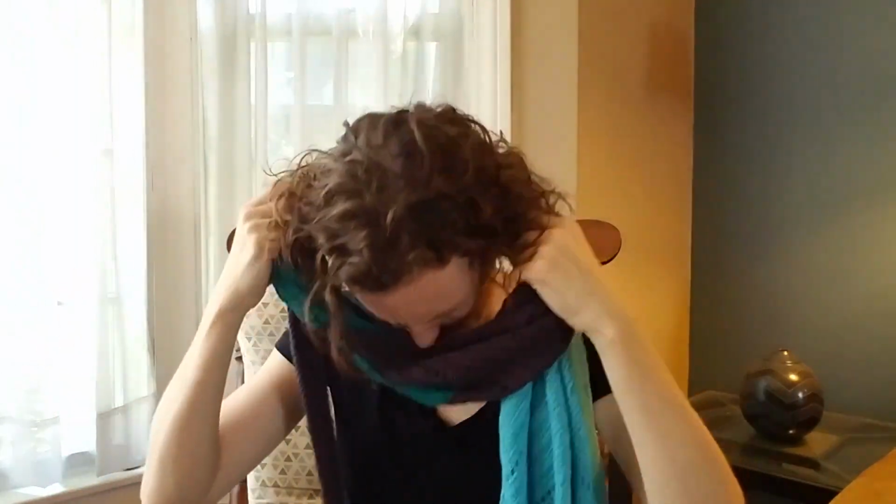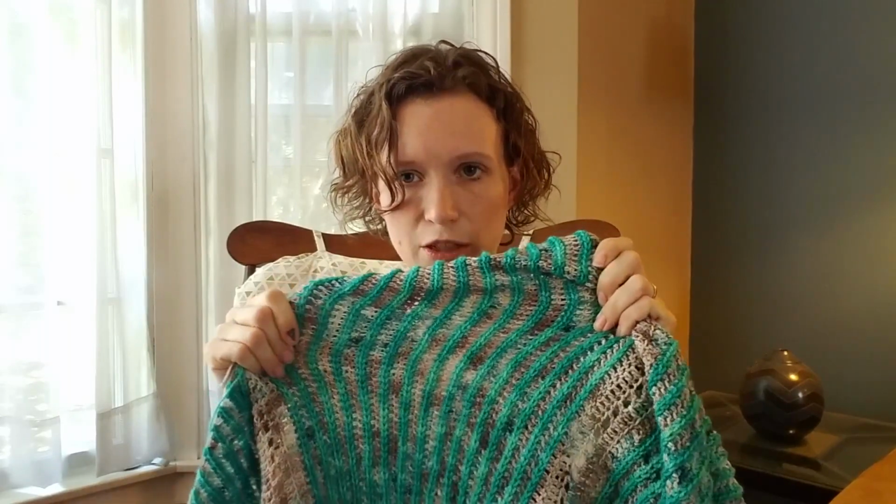I have not blocked this. I don't know if I'm going to. One, because I don't like blocking things, and two, I don't necessarily want it to lose the squishy factor, and I don't want it stretched out more. I kind of want to keep it bunched up, so we'll see.